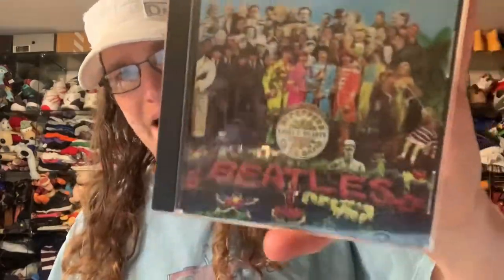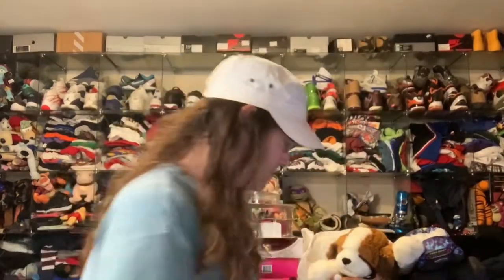So I'll probably put that up for prices like that. I'll check other sites just to make sure. Just going off of this, not looking at Discogs or anything right this second, $25 to $30. So we will see what that'll go up for.